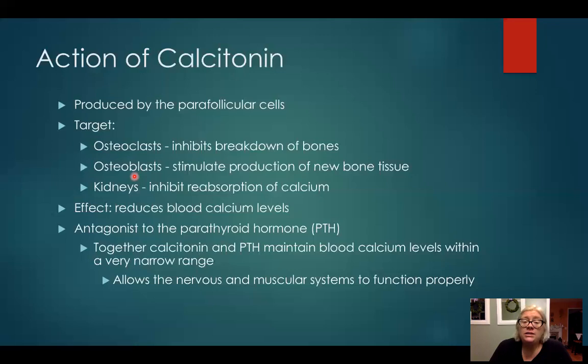Okay. Osteoblasts are going to build up the bone. So they stimulate production of new bone tissue. So calcitonin is going to stimulate osteoblasts. Well, what do osteoblasts need in order to build up new bone? They're going to need to take calcium from the bloodstream so that they can incorporate it into the new bone tissue. So if they stimulate the buildup of new bone, they're going to increase the amount of calcium that these osteoblasts are going to need to take from the bloodstream. Again, reducing blood calcium levels.